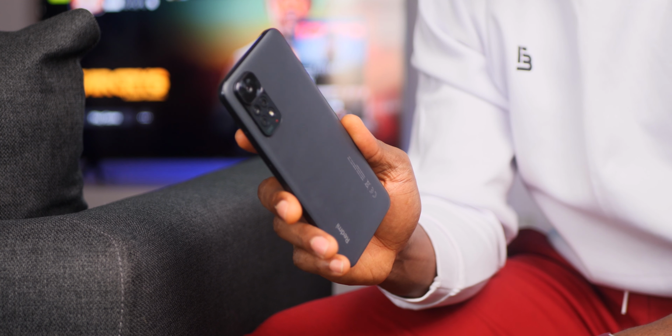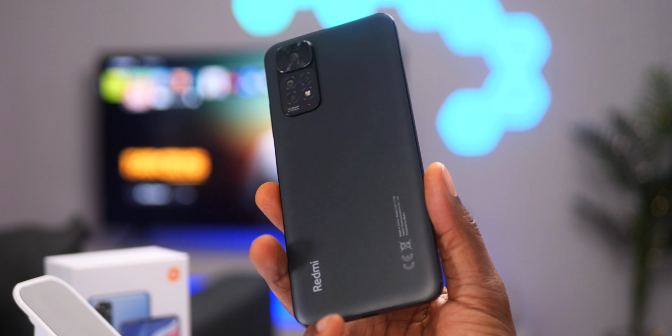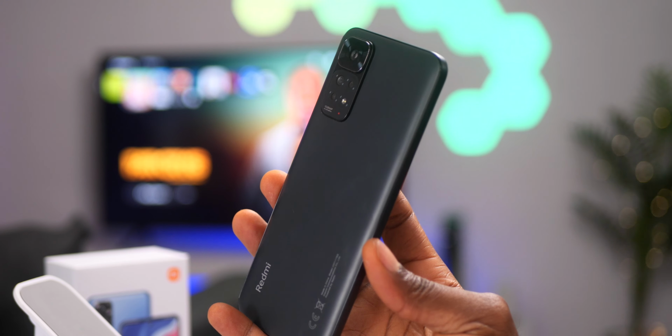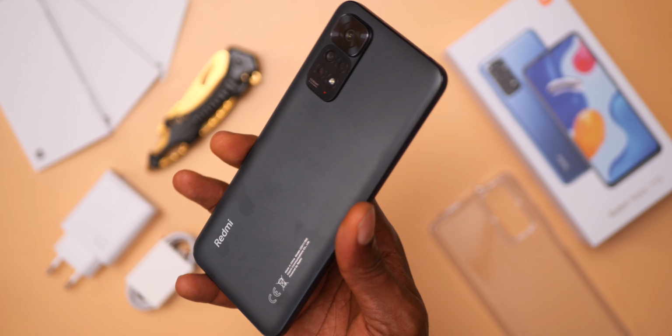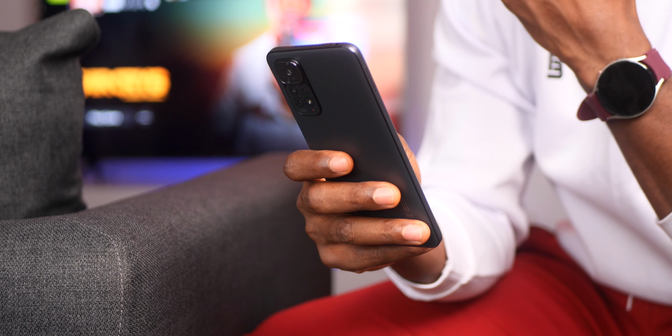For design, I'd say the Redmi Note 11S is a major improvement over the Note 10S. It feels more premium in the hands, especially this graphite grey which has a matte rear finish. It has a nice feel to it that makes me want to use it without the case. It has a really classy look and feel. Its size at just around 6.5 inches makes it a little convenient to handle with one hand, unless you have really small hands.